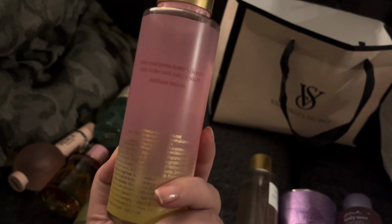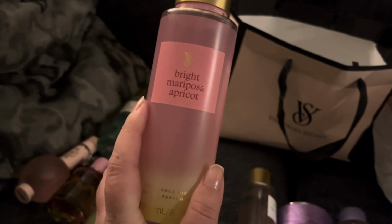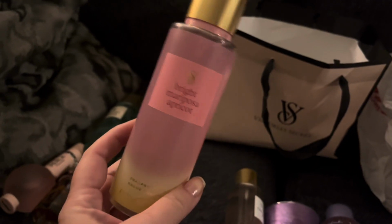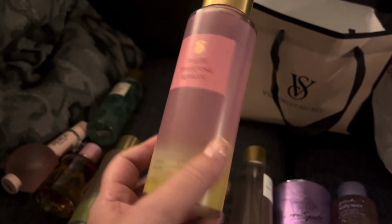I think this will be really good for, you know, once we get into spring, which we are basically almost in. I like to start off with my florals and then wear my fruity florals and then my fruity scents as we go through spring and get closer to summer. And I think this will be just perfect for that. So yeah, this is a pretty good one.